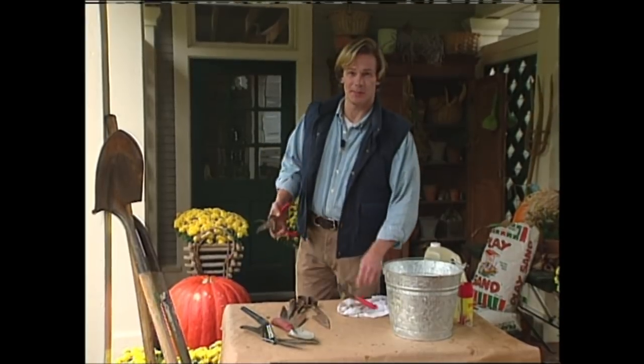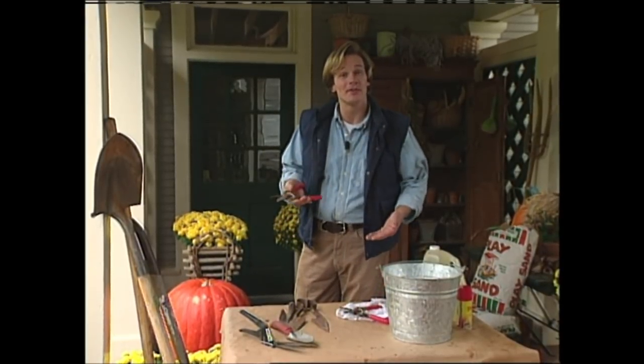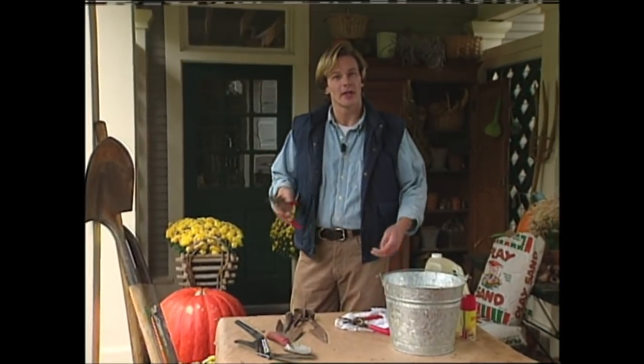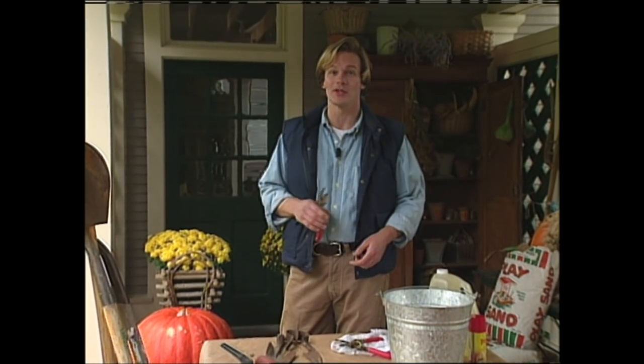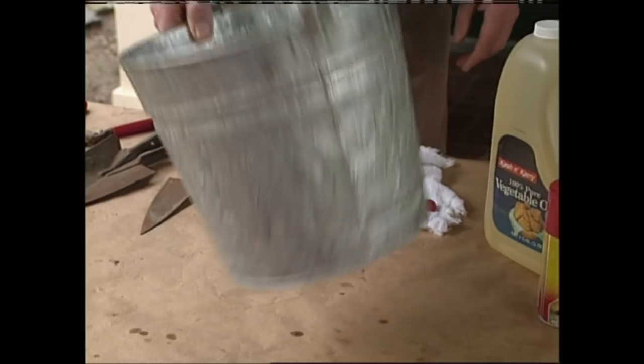Gardening tools can be expensive, and if you're like me, you're so busy during the spring and summer, you really can't take care of them properly. And it's not until this time of year when things slow down that you can give them the attention they deserve. Recently, I discovered a way that makes taking care of them much easier. There's really nothing to it. It involves three basic ingredients: a bucket, some cooking oil, and sand.